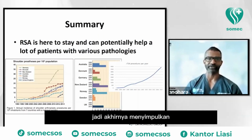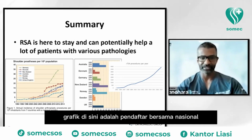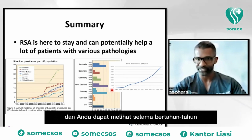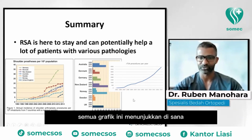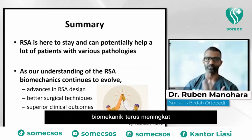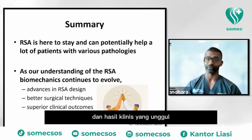So finally, to conclude, I would say the reverse shoulder is here to stay and can potentially help a lot of patients with different pathologies. The graphs here are the national joint registries for all these different countries. You can see over the years, the RSA procedures being done are shooting up tremendously in just 10 years. All of these graphs show that. So as our understanding of RSA biomechanics continues to improve, we'll have further advances in RSA design, better surgical techniques, and superior clinical outcomes.